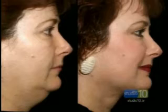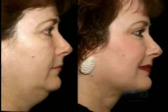This is our Simplicity neck lift, a 1-hour procedure with some liposuction and done under local anesthesia again. So you can see some dramatic results similar to what we saw with the facelift back in the old days, but now we're doing small incisions. This is a 1-inch incision underneath the chin. And you've talked about how your goal is to be as non-invasive as possible.